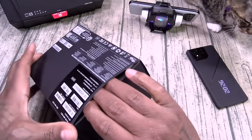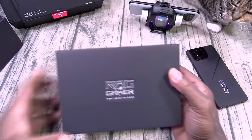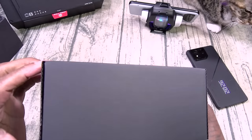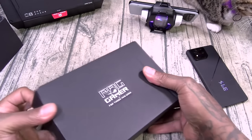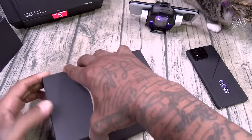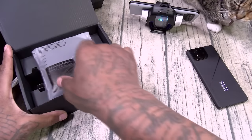All right, let's see what we got inside. Let's see now, how does this open? Okay, slides right out. Republic of Gamers, for those who dare. That'll be me. I like to dare. Listen, I'm trying to do this without going into beast mode because I am selling this phone, and I'm going to tell you why I'm selling it. I'm selling the whole bundle. I'll tell you why in a second.